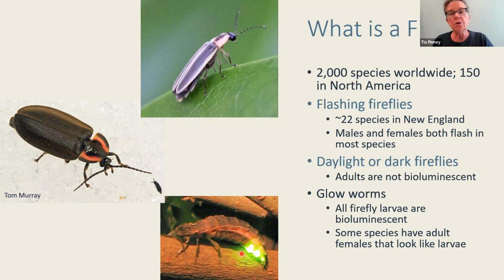But you can see what we do have in North America, not here in New England, but we do have some where the adult female maintains a very larval form. And here she is, she's glowing, but these characteristics are much more indicative of an adult than a larva. So she is an adult female with no wings and a very larval looking form. She can't fly, she can glow, but there you go. But that's not a species that we have here in the north.